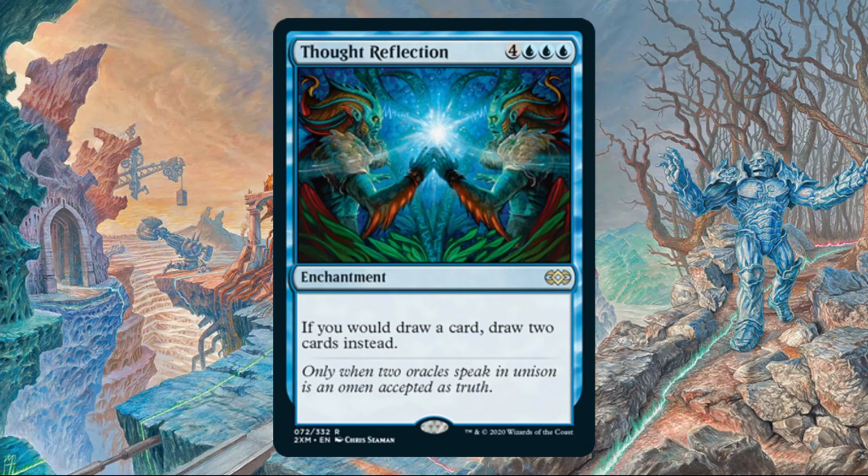Another card coming to Double Masters with new art is Thought Reflection. Financially, not a crazy impressive card. You can pick up existing copies for $1 or $2. Foils do run about $17 though. For that reason, I'm kind of glad that this is in the set.